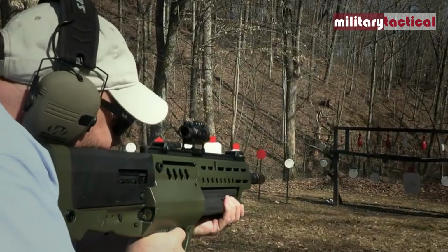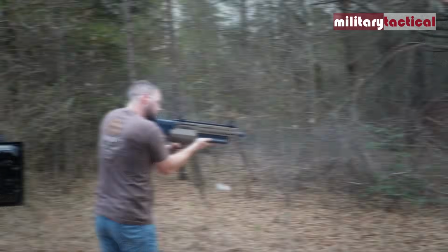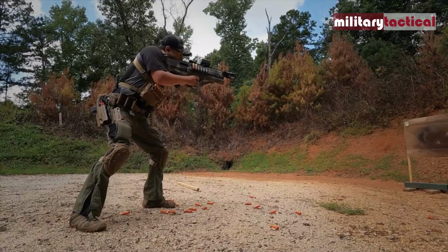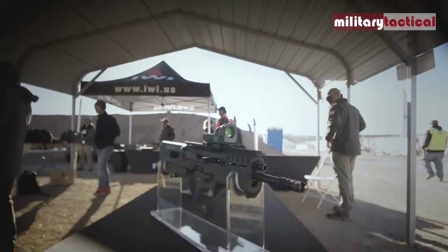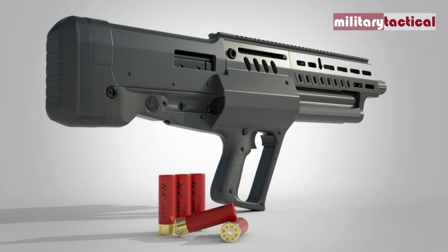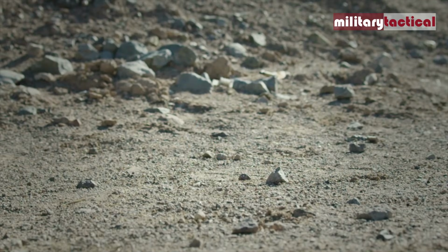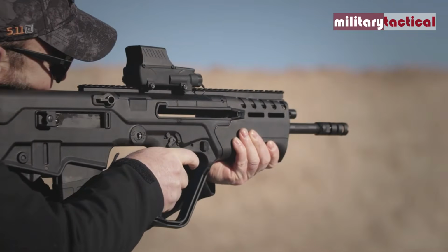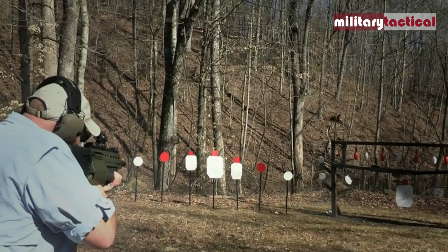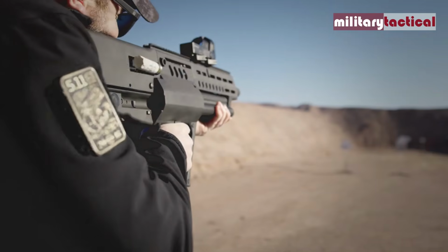The tubes are manually rotated, which allows users to load different types of ammunition in each one. For example, buckshot in one tube, slugs in another, and specialty loads in the third. That flexibility gives the shooter multiple options within a single platform. Thanks to its bullpup design, the overall length is approximately 28 inches while still maintaining an 18.5-inch barrel. That means you retain full barrel performance in a shorter, more compact package compared to many traditional shotguns and even some rifle configurations.